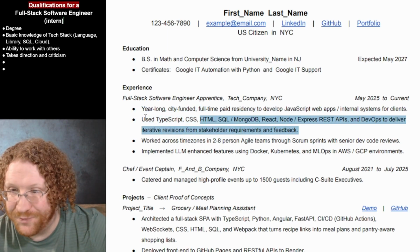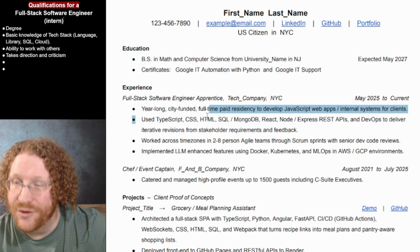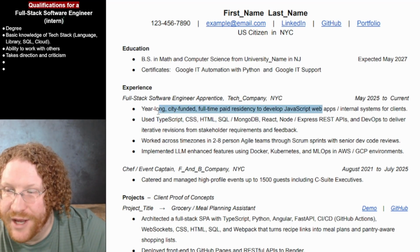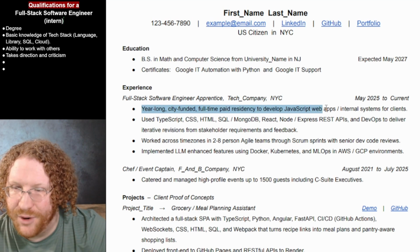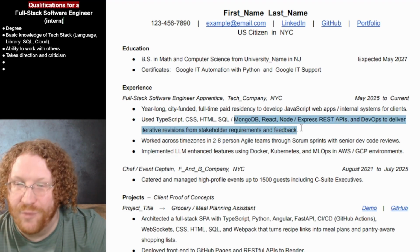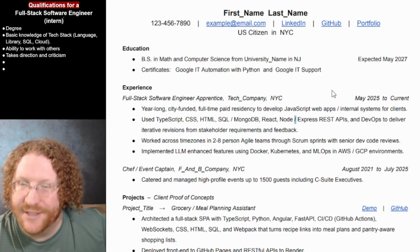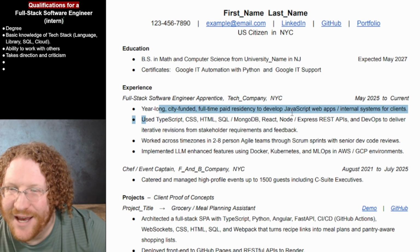So what I would do is I would remake these, and I would say instead used TypeScript, JavaScript, CSS, HTML, and SQL to develop web apps during my year-long city-funded full-time paid residency. So you're going to basically have this part, and then this part, and then the second sentence will be the rest of these. And I know I use these dashes. Don't do that in the resume. Should only use commas. I need to stop doing that because people are getting the wrong idea. So you only want to have commas. So we're gonna split this into this, and then put the rest of it here.